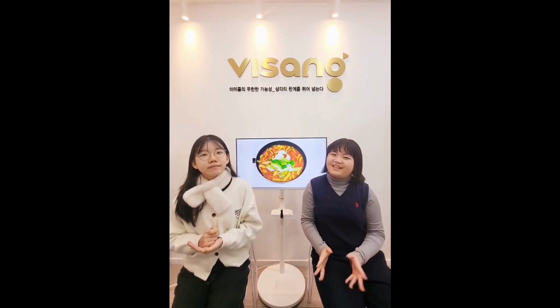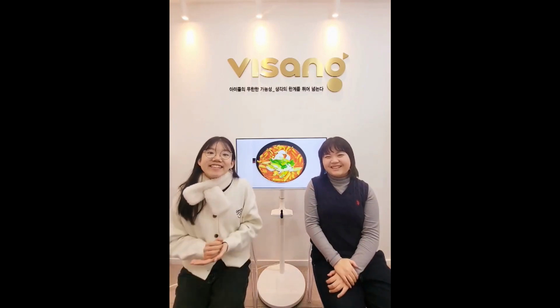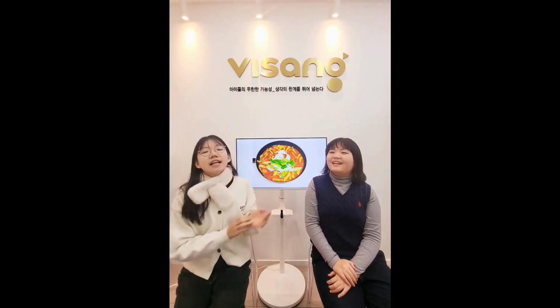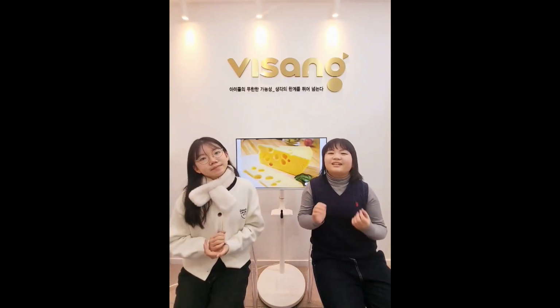With the broth simmering, I add the seasoning in. Also, add rice cake and fish cake too. Wow, the smell is really mouth-watering. Yes, it is. Vegetables should be put in when the rice cake is cooked. Lastly, let me add some cheese. You don't have to add cheese, but it makes tteokbokki more delicious.